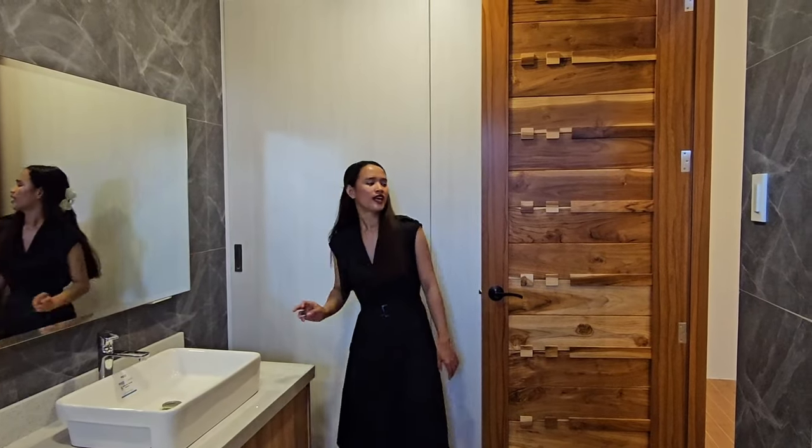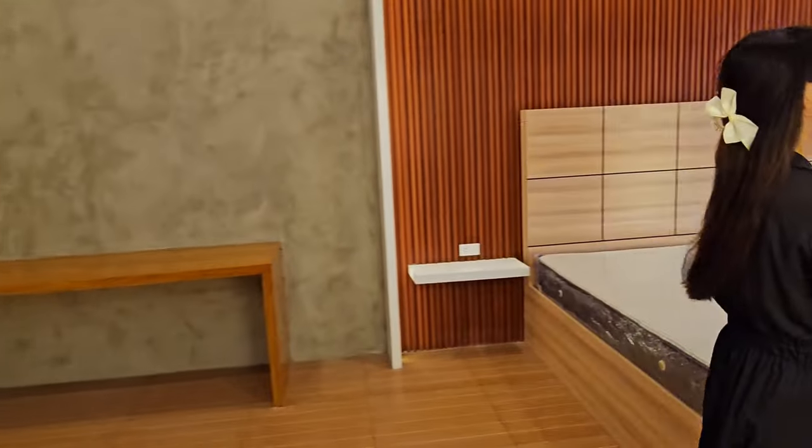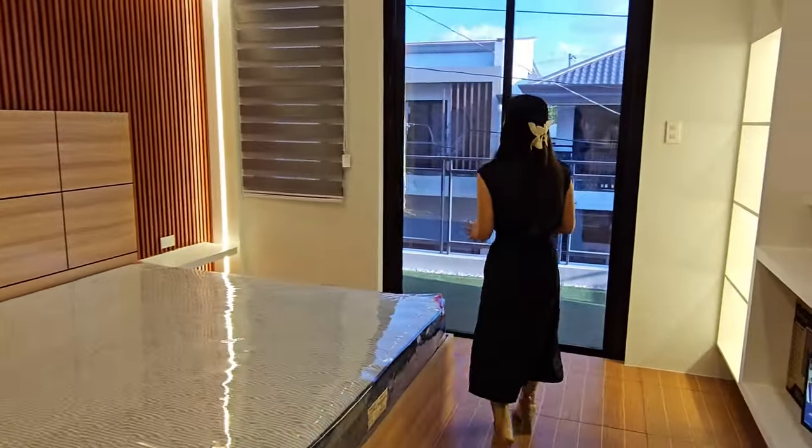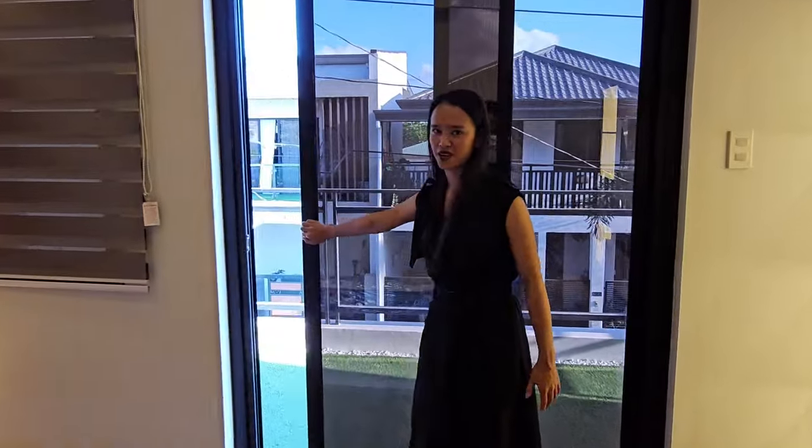So, after we view bathroom 3 and the master's bedroom, it has the doorway access going to the main balcony of this house.